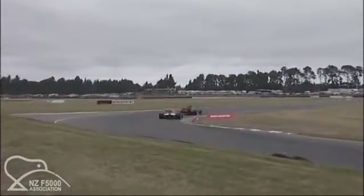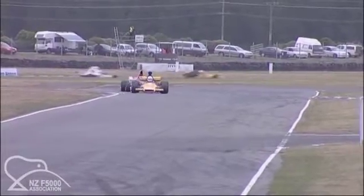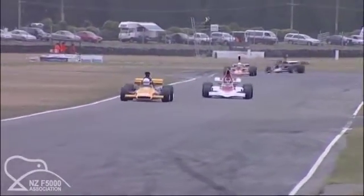And look at the way Michael Lyons is stalking Steve Ross. Ross in the championship winning car from the 2007-2008 season. In those days it was driven by Chris Hyde. It's an ex-Quicksilver Racing GM1. Right in behind him, Michael Lyons.